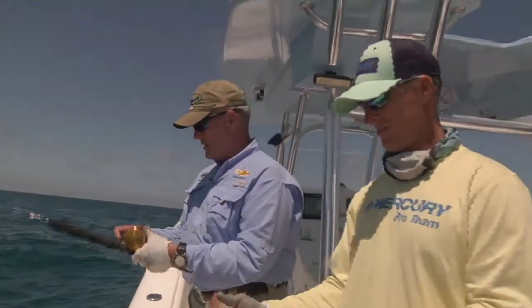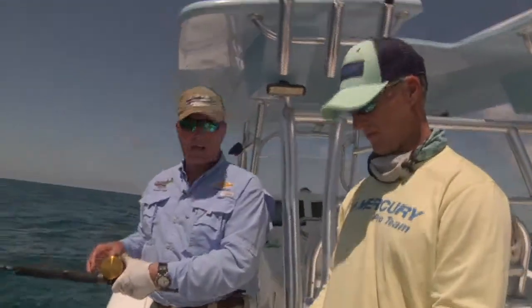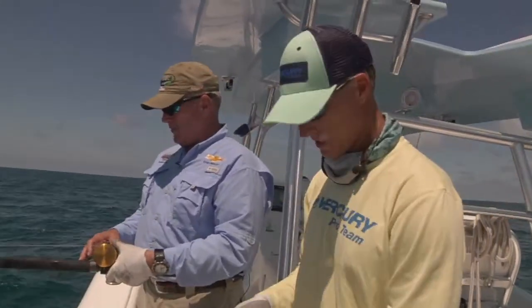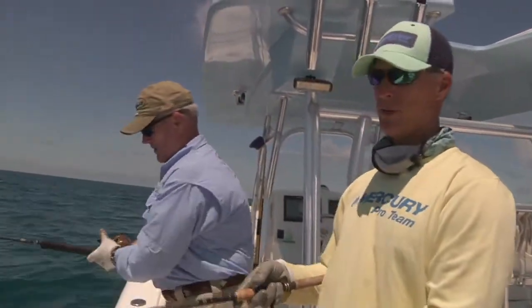And the good thing is, these bottoms are smooth, so you really don't have to worry about re-rigging all the time. And that gets frustrating for a client. I know it happens, even with these rigs. But these rigs here with the weight on the bottom really work great. You can feel every strike and you don't break off many fish at all.